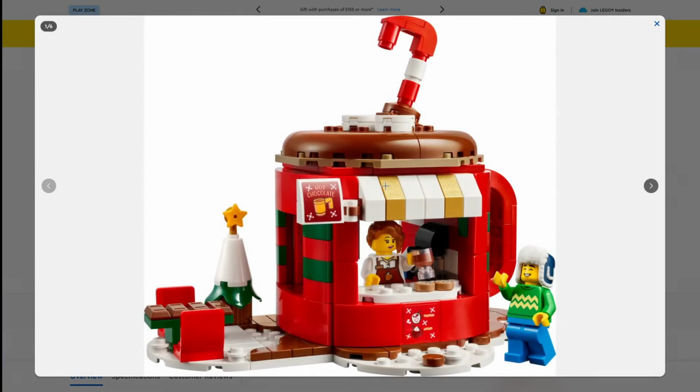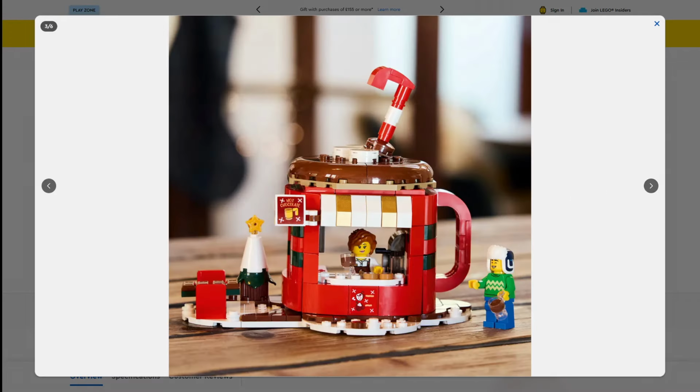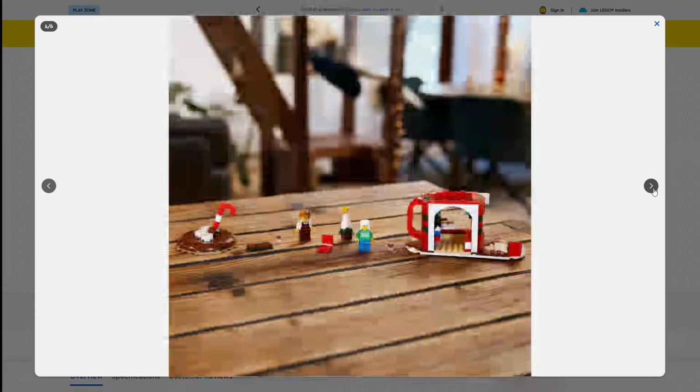So I really like this LEGO set. You can get it for your own collection, build it and fit it perfectly into your winter village, coming with 2 minifigures as well. The torso on this minifigure I believe is unique and exclusive, which is really, really nice. A couple of sticker pieces and also a seating area for the minifigures. Not too bad at all.